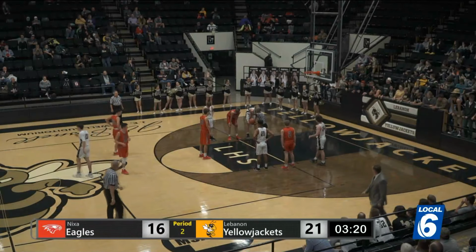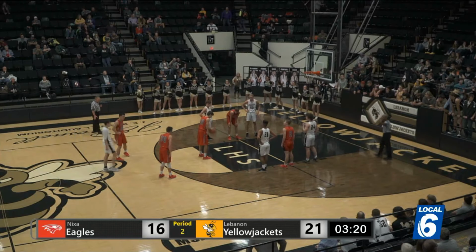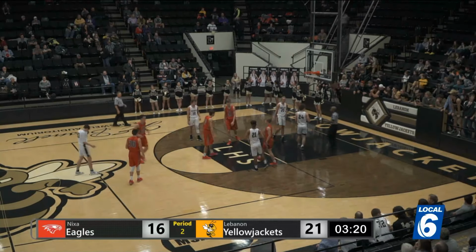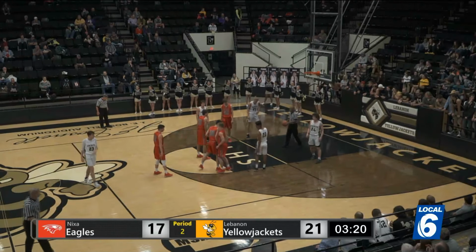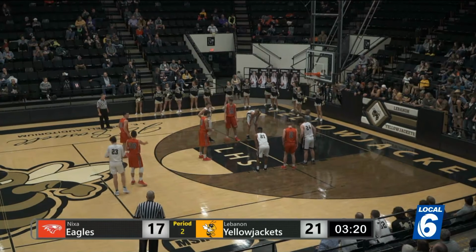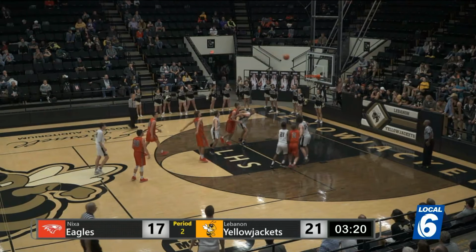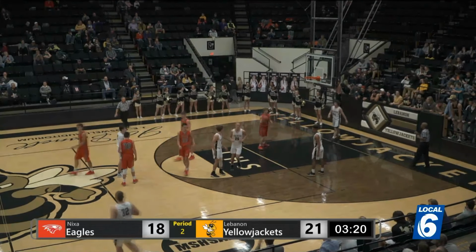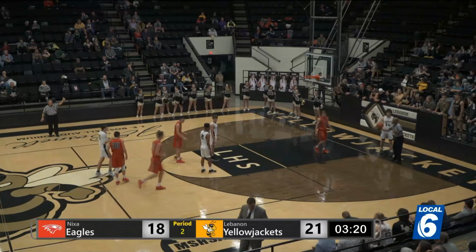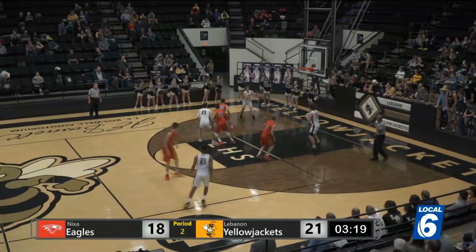Dawson Zimdars picks up his 2nd, team foul number 6. So both teams will be in the bonus for the rest of the half with 3:20 to play in the half. First one by Roman is good. His second one is also good. Jordan Lewis will come into the ball game for Dawson Zimdars. Lewis got to be careful. He's got 2 fouls. 3:20 to play in the half.